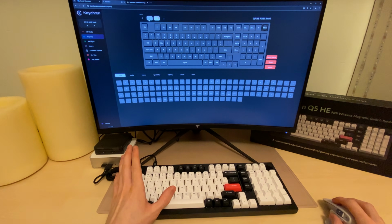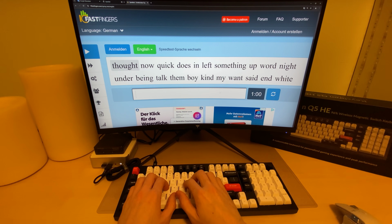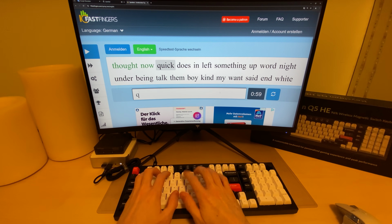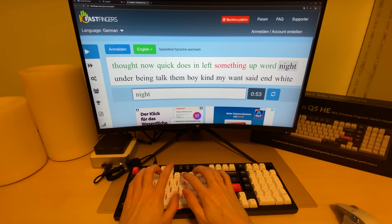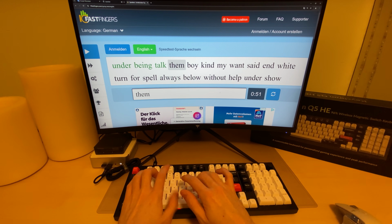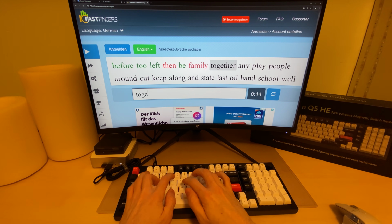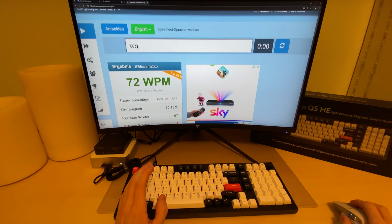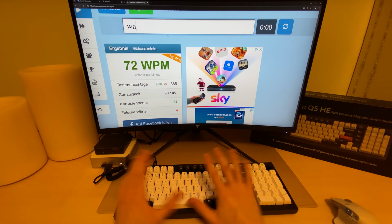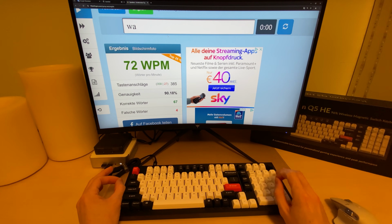So let's go to a regular profile right there, reset the layout, let's go. And now let's go for a typing test. So let's listen to the awesome sound of this keyboard. Just awesome. Goes without saying I'm not a great typer, but typing with this keyboard actually feels amazing, and I think I'm typing a lot better than with any other keyboard.